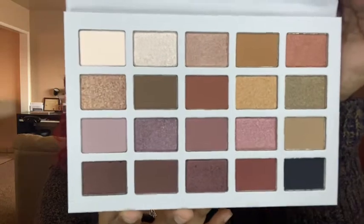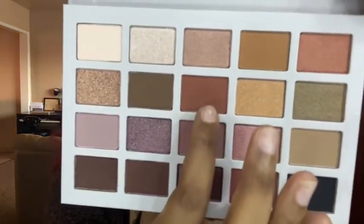It's so pretty, guys. Look at this palette. It's so fall, and I know the camera is not doing it any type of justice, but this palette is so pretty. This color right here is screaming at me. So we are just gonna do a look with this palette and see what we come up with. I like this color right in the center called Devil in a Dress. That's a name. So this is this shade right here, which is a mocha chocolate brown color.